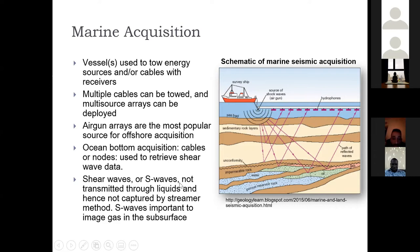So for ocean bottom acquisition, you can have cables or nodes, and this is important for retrieving the shear wave data. If you did a conventional towed streamer method, you would not be able to acquire the S-wave data, because S-waves cannot transmit through liquids, so they're not captured. And S-waves are particularly important to image gas in the subsurface.